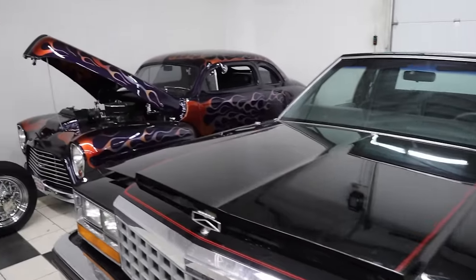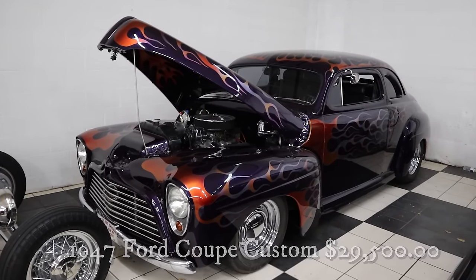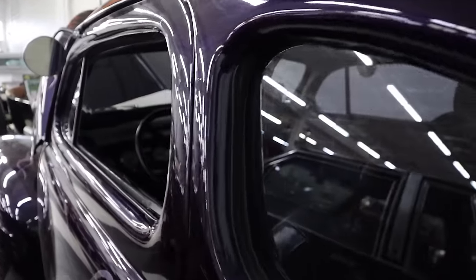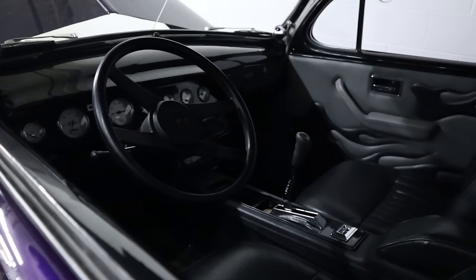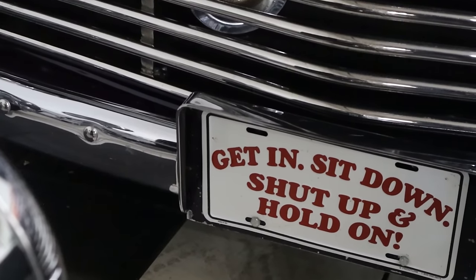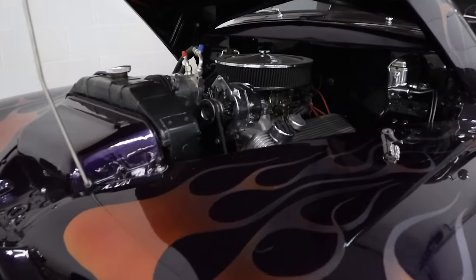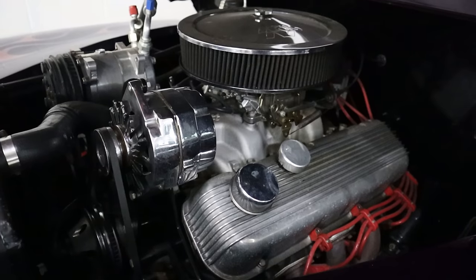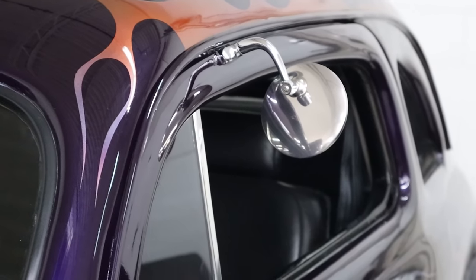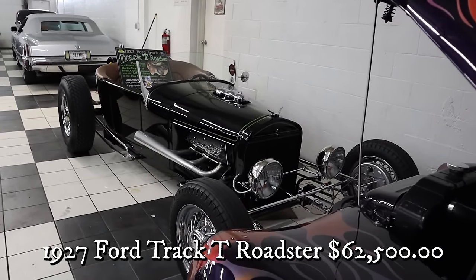Ford here. I'm not sure what's going on with this Ford here. Yeah, look. Right, 1927 Ford truck, Model T roadster. Look at that.